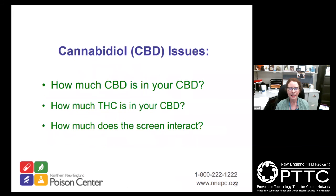Then lastly, let's talk about CBD. If you use CBD and you're not smoking pot, can you be positive for THC? Part of the problem is we don't know how much CBD is in your CBD, and we don't always know how much THC is in your CBD. And the label, according to some studies, is not always very accurate. There's not a lot of testing that confirms that what you buy is what you're actually getting.